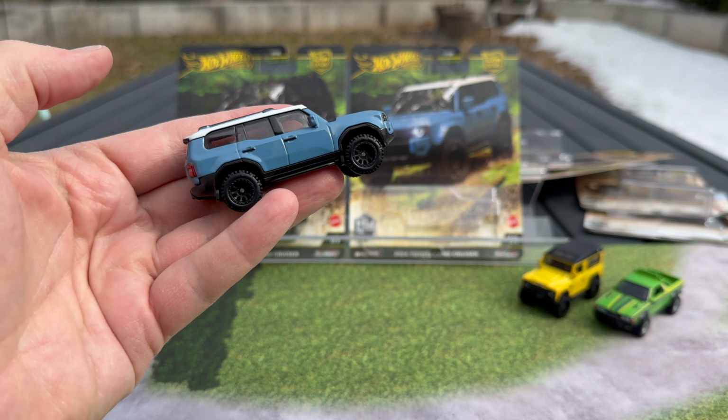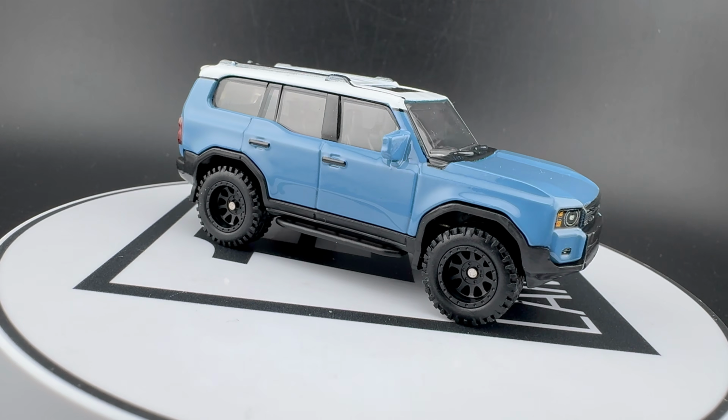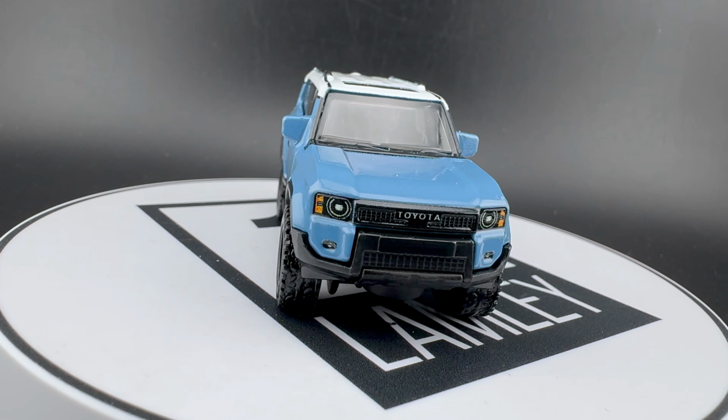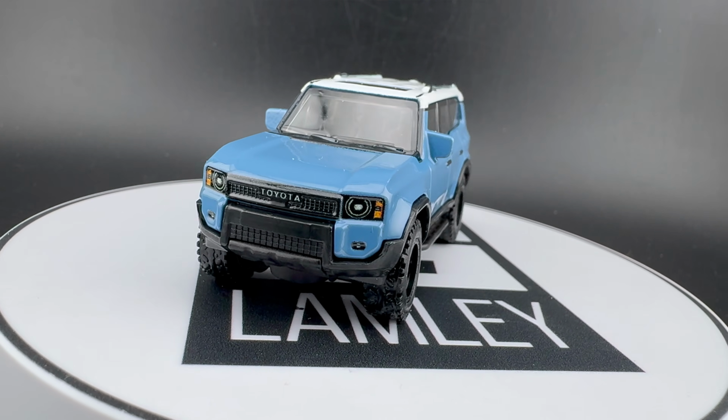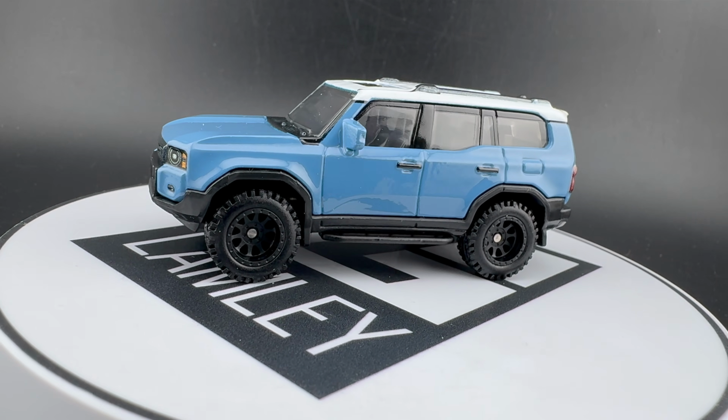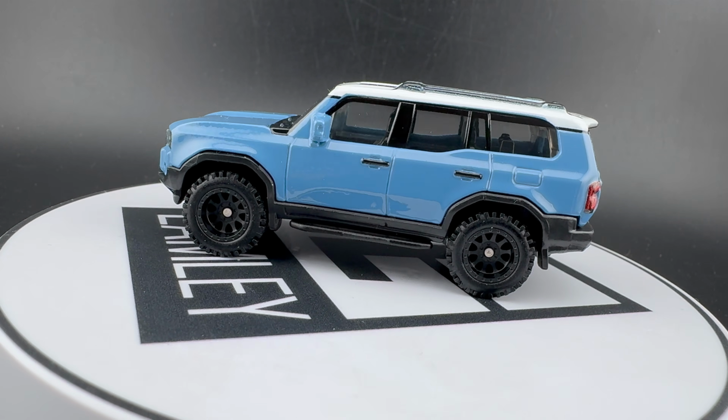Put this here, get it on the turntable. Yeah, this is a really nice replica. I'm assuming Ron Wong did this one, and I didn't ask. I should have. Maybe he told me and I forgot. The front grille is detailed beautifully. The lift, the height on this is perfect.